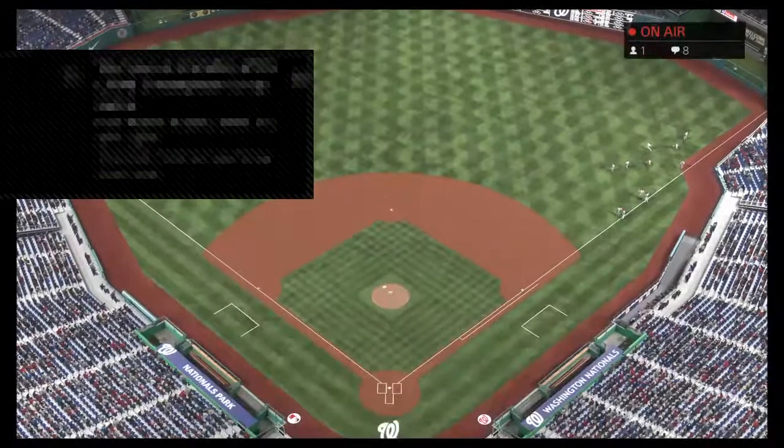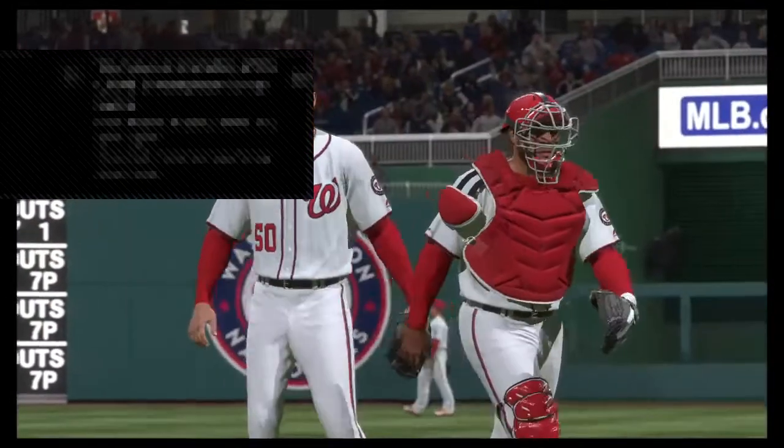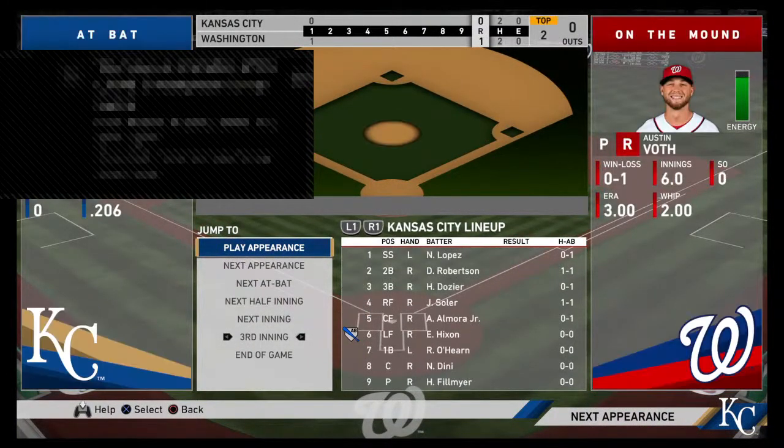And the Washington Nationals. Stay tuned for Austin Voth gets the ball for Washington in this one. What do you have for us on him, Danny? Yeah, Matt, his last start wasn't a particular.